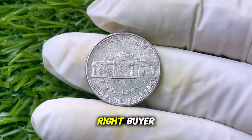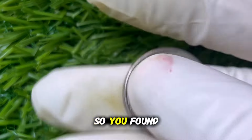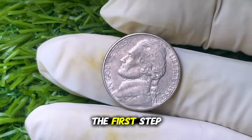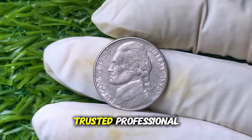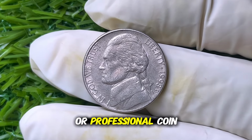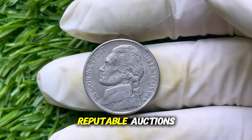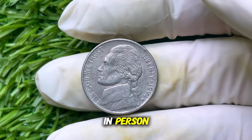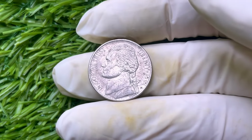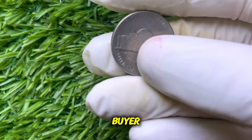Spoiler alert, the right buyer could mean the difference between thousands and millions. So, you found a potential goldmine in your pocket, what now? The first step is to get your coin authenticated by a trusted professional, like the Numismatic Guarantee Company, NGC, or Professional Coin Grading Service, PCGS. Next, head to reputable auctions, either online or in person, where collectors are ready to pay top dollar for rare finds like yours. And no, your cousin Steve who knows a guy doesn't count as a reputable buyer.